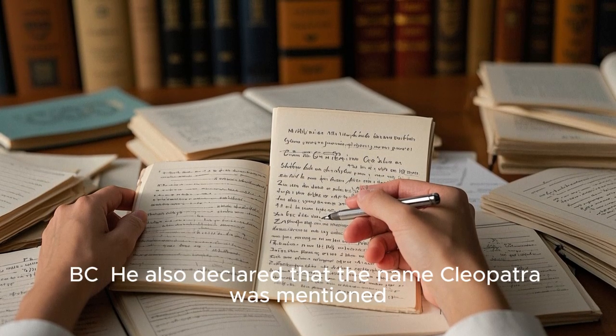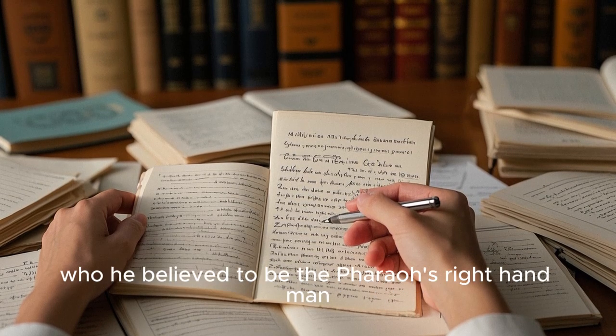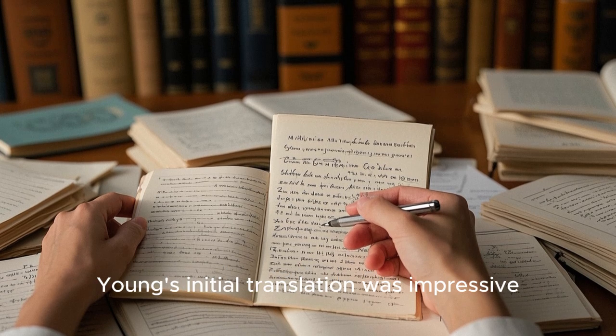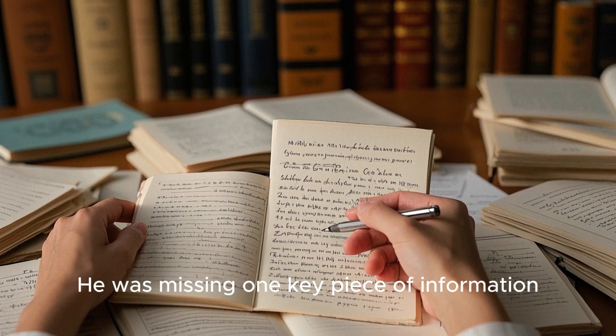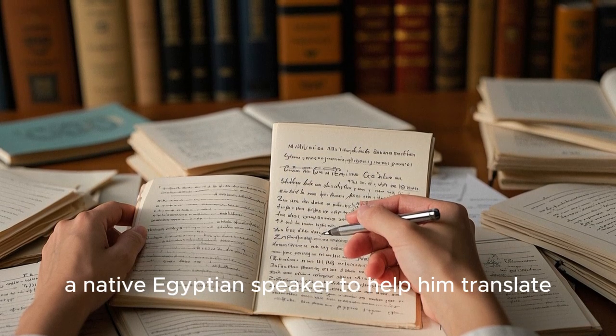He also declared that the name Cleopatra was mentioned, as was the general Ptolemy, who he believed to be the pharaoh's right-hand man. Young's initial translation was impressive, but it wasn't enough to unlock the hieroglyphs. He was missing one key piece of information, a native Egyptian speaker to help him translate.